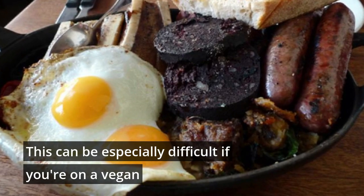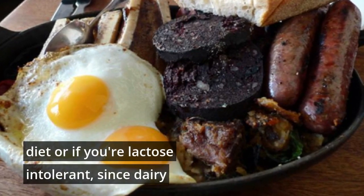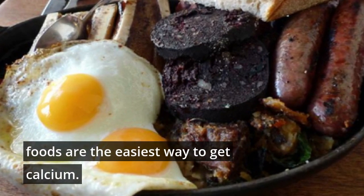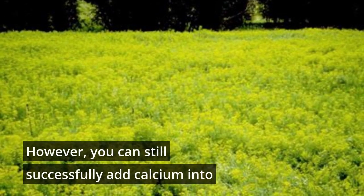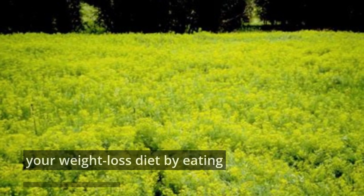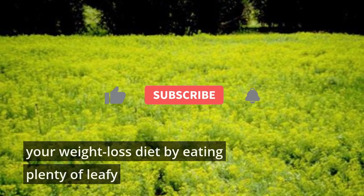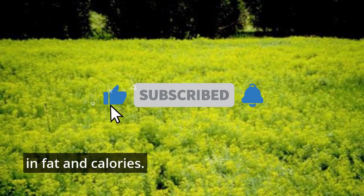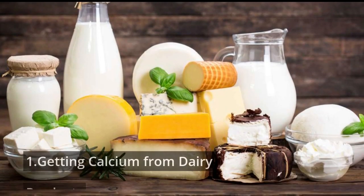This can be especially difficult if you're on a vegan diet or if you're lactose intolerant, since dairy foods are the easiest way to get calcium. However, you can still successfully add calcium into your weight loss diet by eating plenty of leafy greens and other calcium-rich foods that are low in fat and calories.